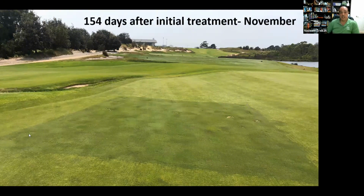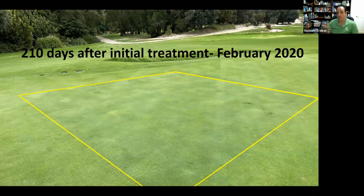This is 210 days after the initial treatment, so this is going on further. Here we are now in February, so we're 7 months after the initial treatments. You can see here, and this is actually February just passed, February 2020.